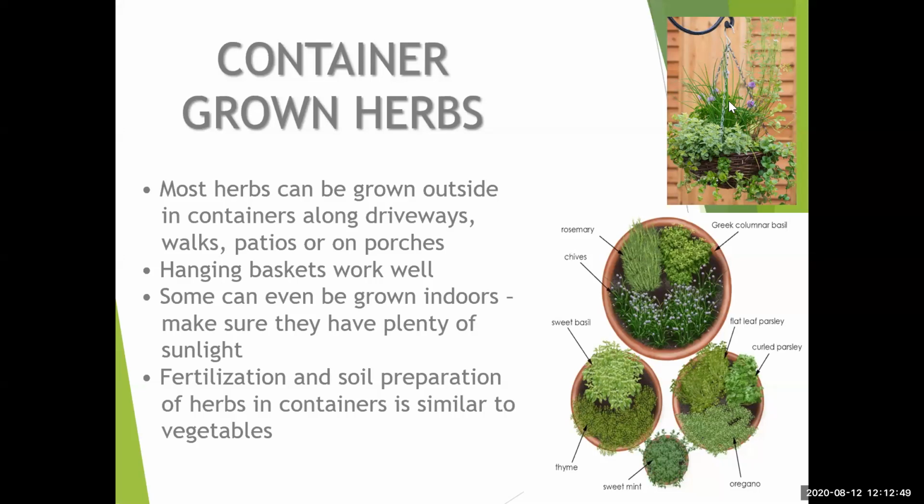And we follow our fertilization and soil prep for herbs in containers just like our vegetables. So that means a nice, well-drained soil, watering when the soil is moist. Minimal fertilization unless there's issues going on with the plants. And you can see some examples here of some containerized herbs.